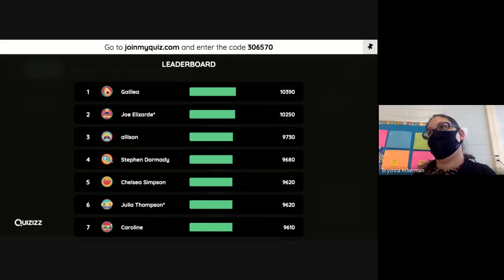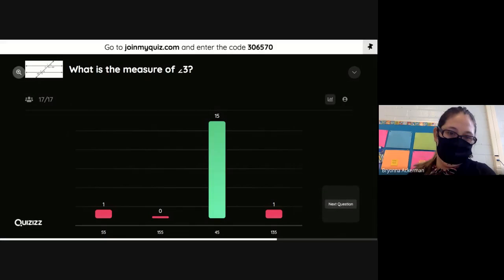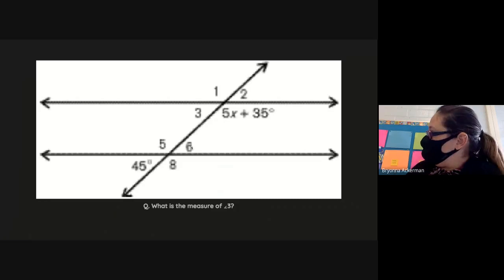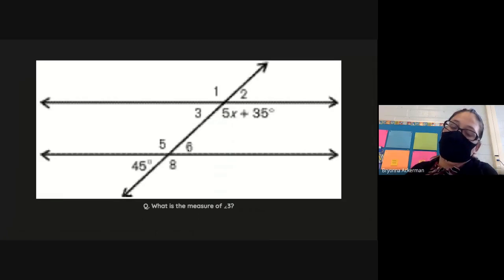Ooh, new leader. Okay, most of you got it right. That's good. So we knew that 45 and 6 were the same. So 6 was also 45. Well, 6 and 3 are alternate interior angles, which we know are also the same. So 3 was also 45. So like I said, it was kind of a multi-step to find it.